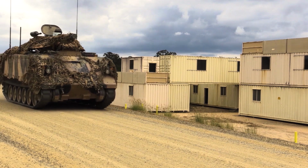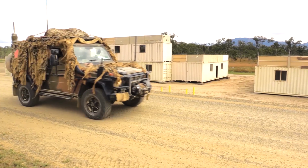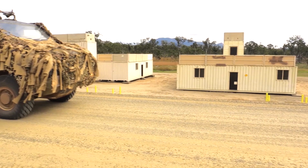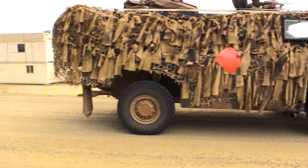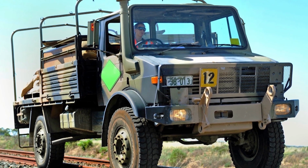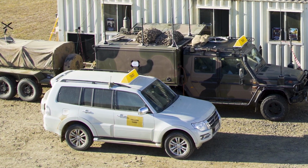Op 4 vehicles: ASLAV will be in ghillie cam. All other Op 4 vehicles will be marked with a visible red 40 cm square or diamond panel on both sides. Insurgent and role player vehicles will be marked with a green 40 cm square or diamond panel or their role markings such as taxi or police.